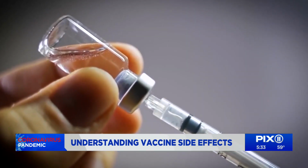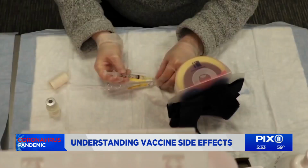Why is that, though? It comes down to the body's mounting more of that immune response within your body. So you're going to have some antibodies there. So it's going to go in and sort of stimulate a second and larger immune response potentially within your body to help build those antibodies.